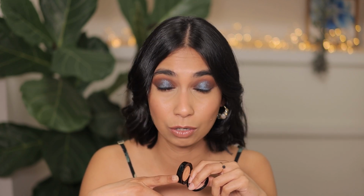I love how this just makes my under eye area look really, really bright. What I love about this cream is that it's not super emollient. I don't know if you guys have tried, for example, the MAC cream color correctors. I really don't like the MAC ones because they are really oily. They are emollient, they slip around. I didn't like it. I feel like they don't set. I don't know.